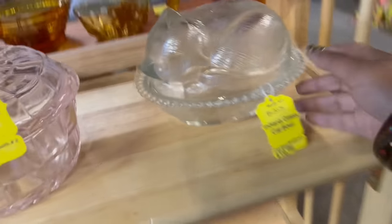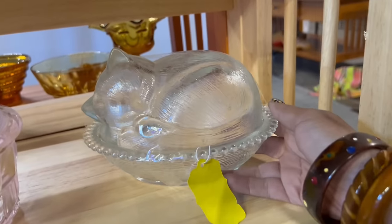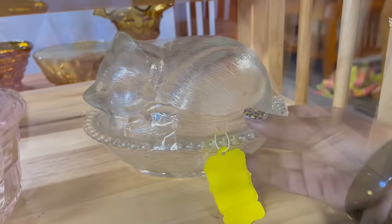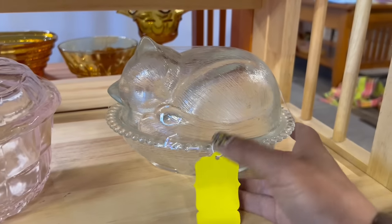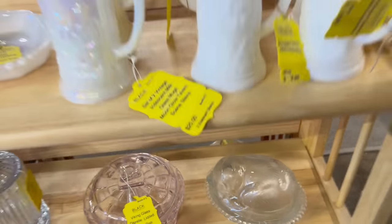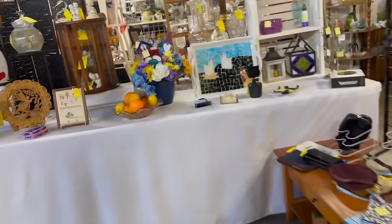What? Indiana glass cat bowl in clear. I've never seen this. I'm actually gonna give that a Google. I really like it. Unfortunately, at $20, I don't think it leaves enough room. I checked, and they usually are listed for around $25, it looks like.